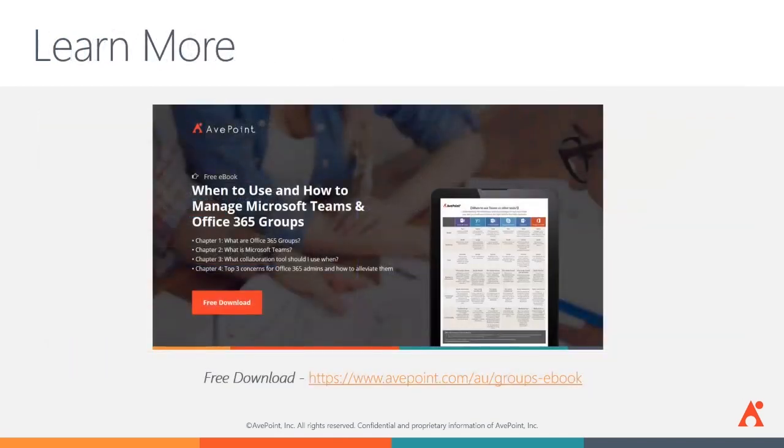What we have at our end is a couple of eBooks and webinars that can provide a bit more information around this, the what to use when and where, and it provides a nice chart that explains the different workloads within Office 365, like Teams, Yammer, Outlook, and some pros and cons, what to use and when and where, the audience, the speed of communication, things like that. And that's a free ebook that you can just download there.